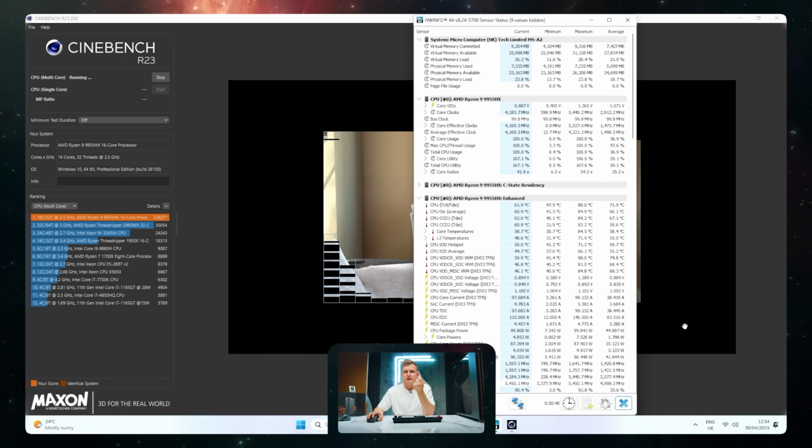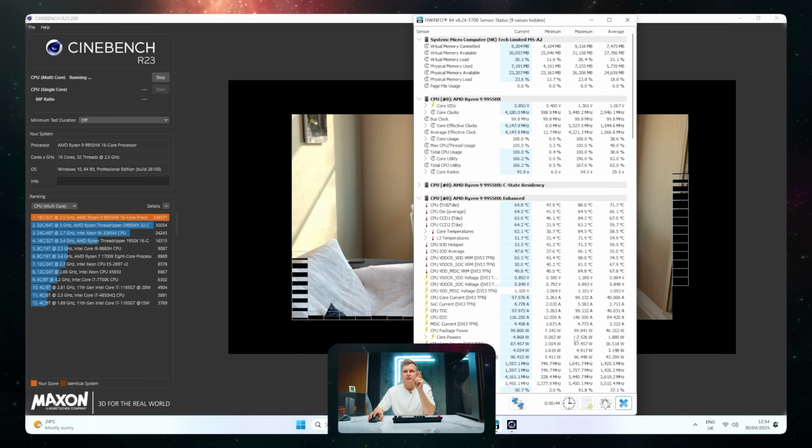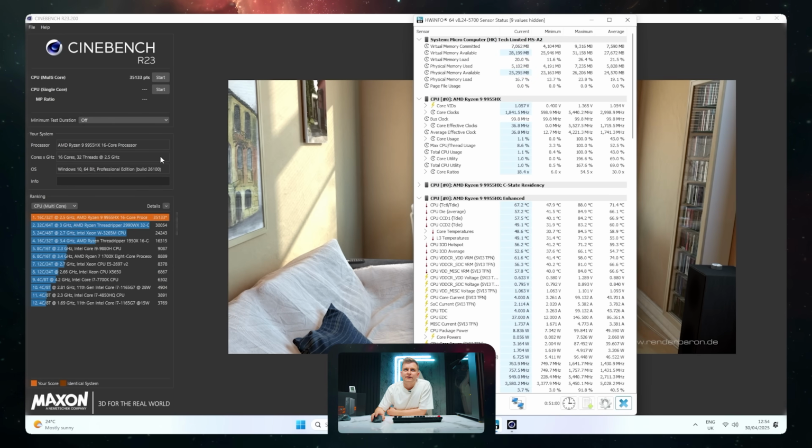100 watts, as you can see, it is definitely lower temperature. Let's see if it can keep that 100 watts now all the way till the end. It almost feels like there must be a timing limit or something like that on, but it definitely was a higher score, 35,133. Let's try it one more time.